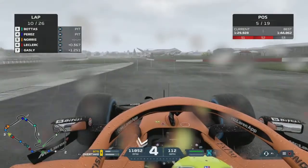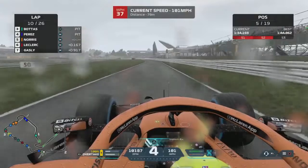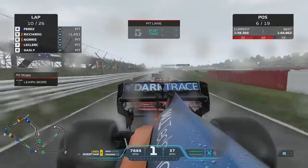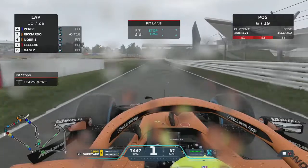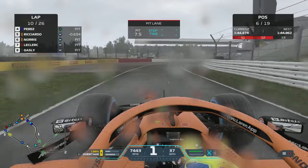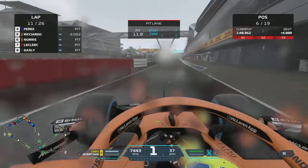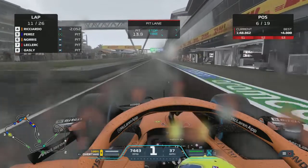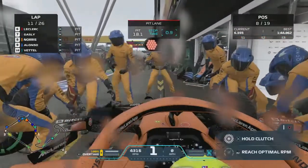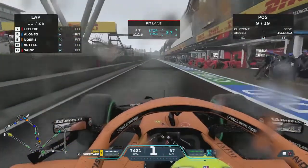Alright. Going to come in now. I need to be careful though, because I don't want to get a speeding penalty. There we go. Most of these drivers are going to be pitting for intermediates as well. Oh jeez, my teammate stays out for full wets. That's going to push him back, which is not good for the team. But this is the strategy I have to go with. Go, go, go. That's perfect.